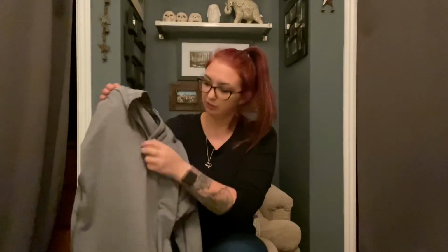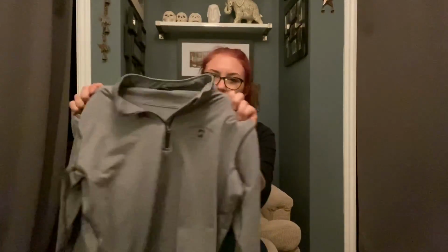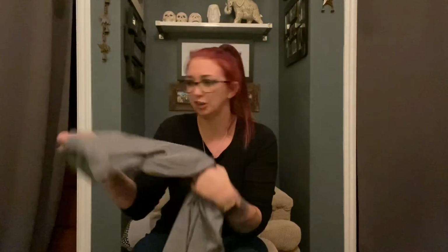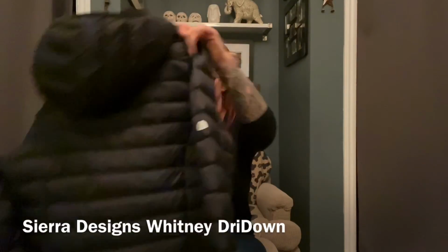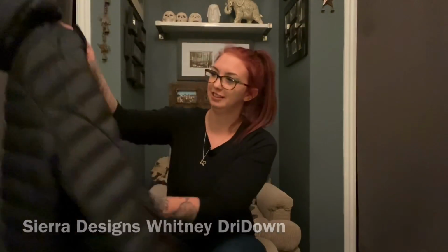All right, so for one of my base layers I have just a fleece long sleeve little quarter zip hoodie or quarter zip jacket. I bought this in Colorado a couple years ago. Works great. Wear it on most of my day hikes. For my puffy, this is the Sierra Designs something or another jacket. I wear it all the time when it's really cold here. It doesn't get too cold here in Central Texas, but when it does, this works really good. And of course, ExOfficio underwear, and then just a regular sports bra.